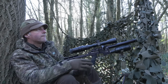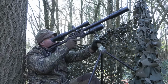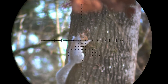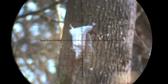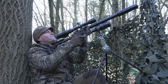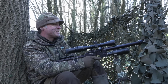Up the tree, mate. Well, that one hung on for a bit, dropped quickly enough though without a second shot. It's stone dead over there.